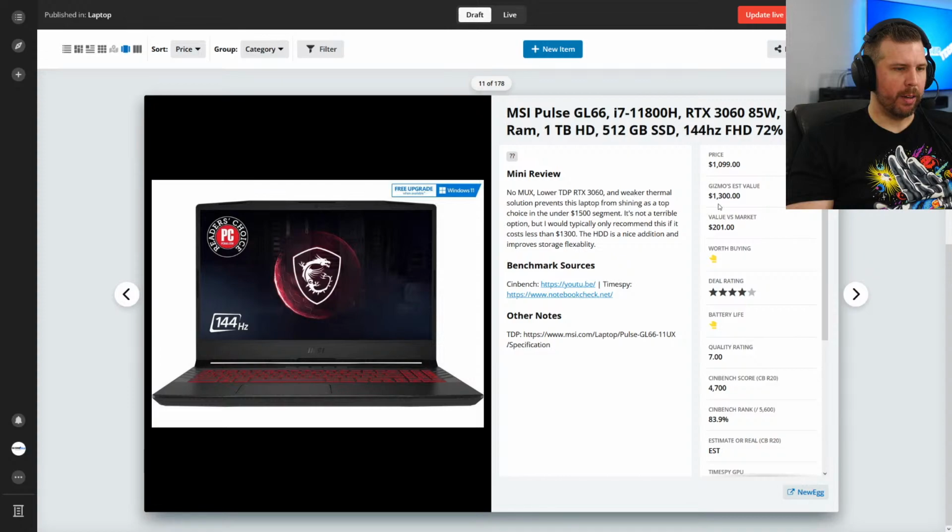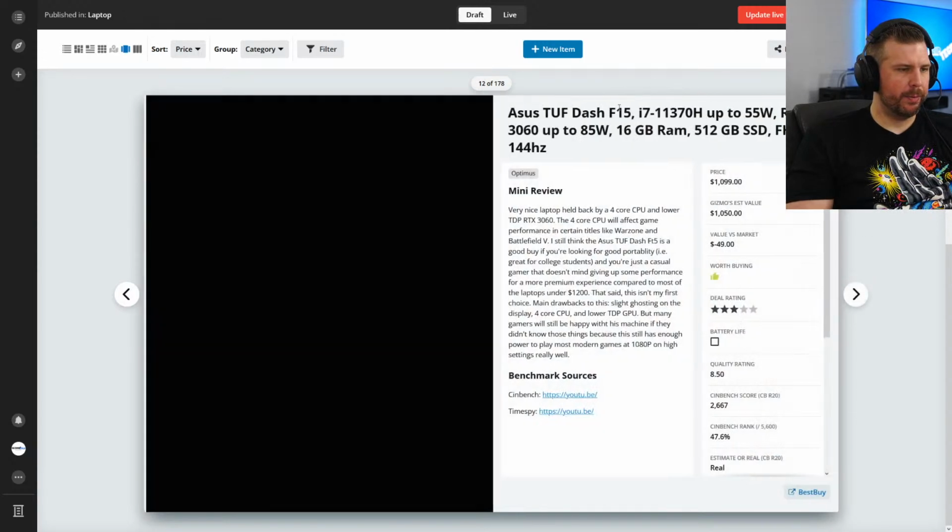It's kind of like the rebranding of it. And this is a $200 value versus market, which is very good. I gave it a 4 out of 5, but in general, this is a more budget-oriented machine, so definitely worth considering, but I wouldn't consider this an instant buy.